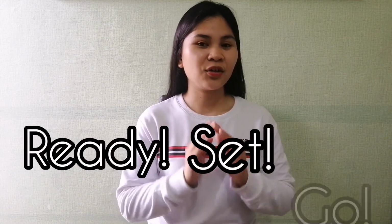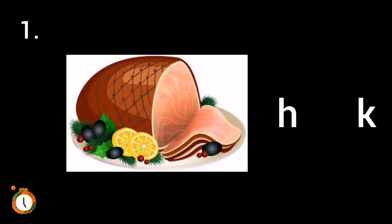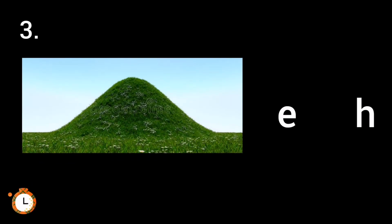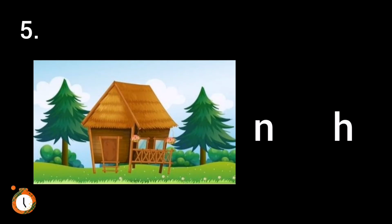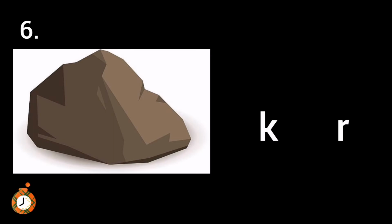Before we end this session, let us do this activity. Just name the picture and what is its beginning sound or letter. Are you ready? Ready, set, go. Check if your answers are right. Ready?